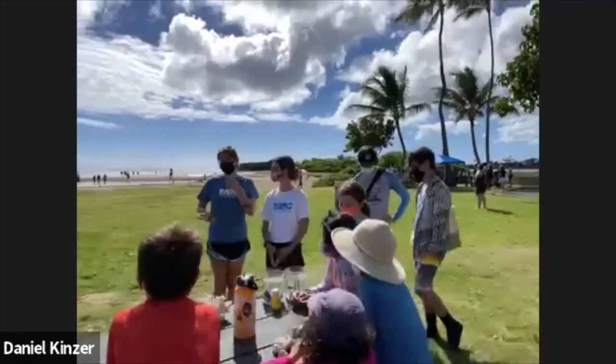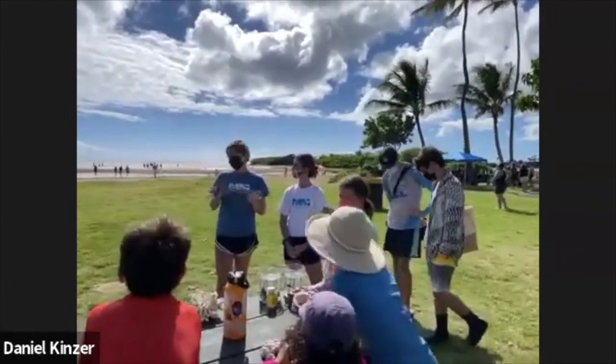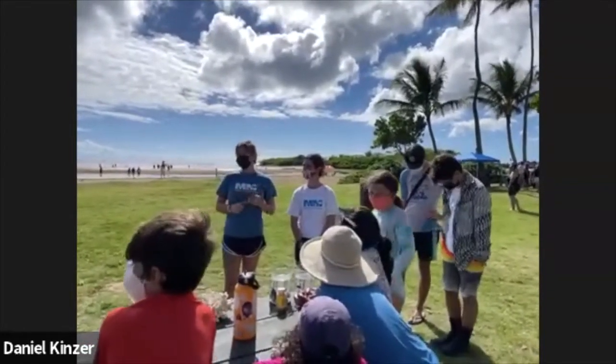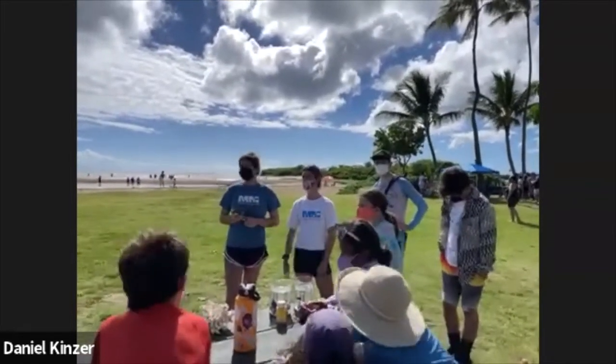Of our corals. It's like over 35% of corals on Oahu. You just lost them completely. Yeah, so those bleaching events are extremely detrimental, because it doesn't give them enough time to recover.